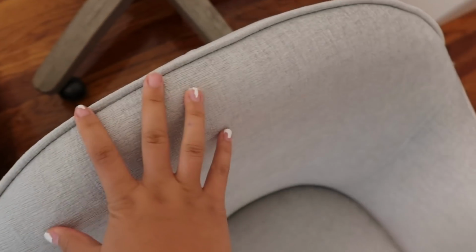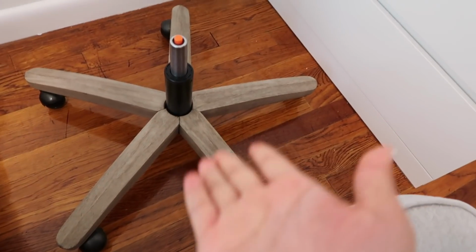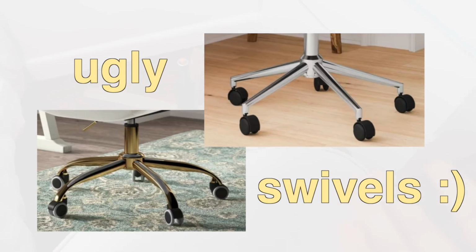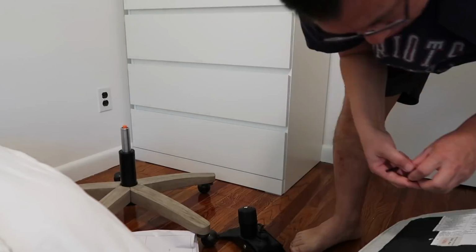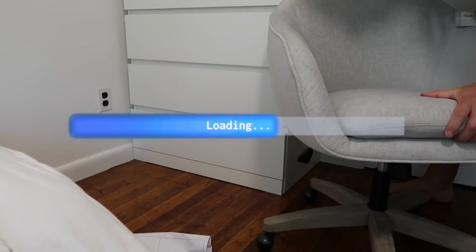I wanted to find a swivel chair that looked nice but also had a swivel because a lot of the swivels were ugly. I'll show you guys pictures of a lot of those swivels, but I just love how sleek this chair looks.